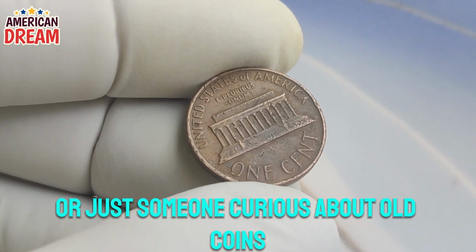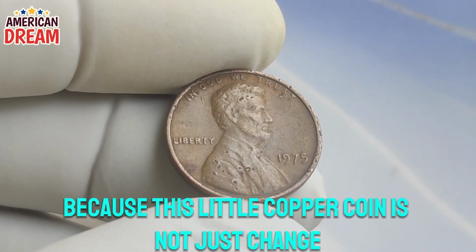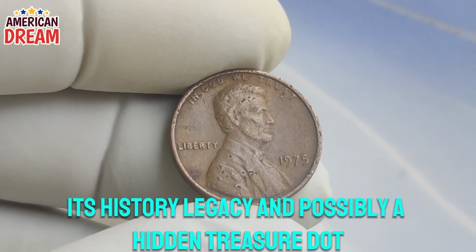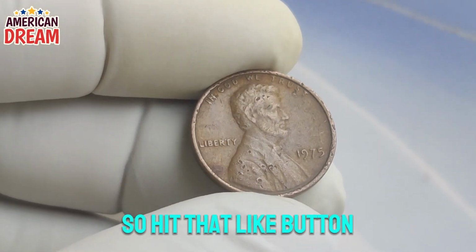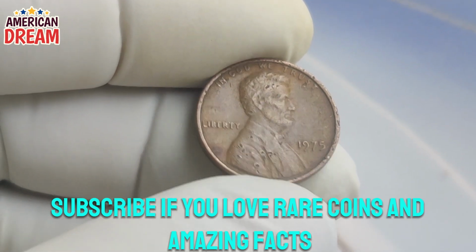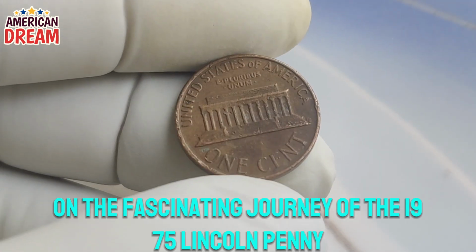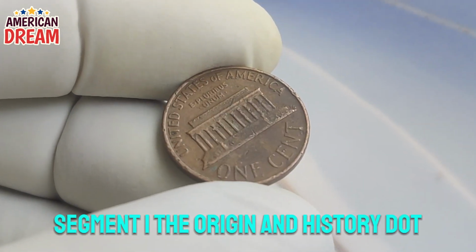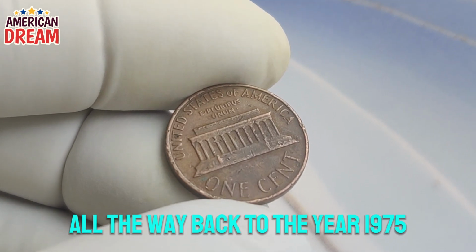Hold on to your pennies, folks, because today we're diving deep into a coin that might just be sitting in your pocket, hiding in your jar, or tucked away in a forgotten drawer. That's right. We're talking about the 1975 1-cent Liberty Lincoln penny from the United States, a coin that many people overlook, but one that has a rich history, some fascinating secrets, and yes, potentially a lot more value than just 1 cent.